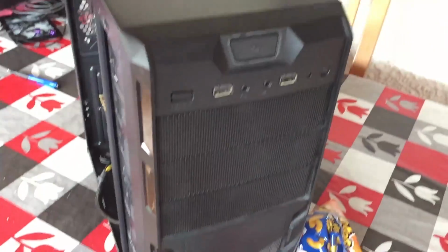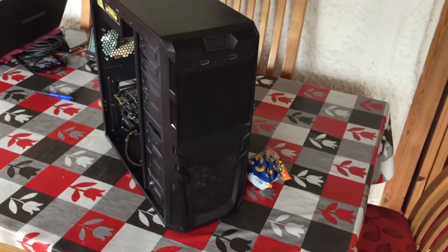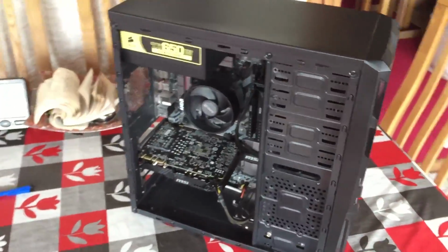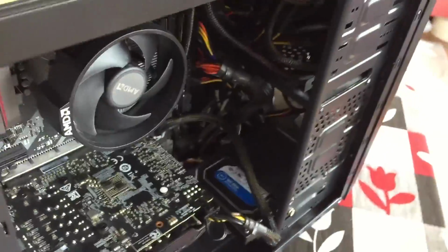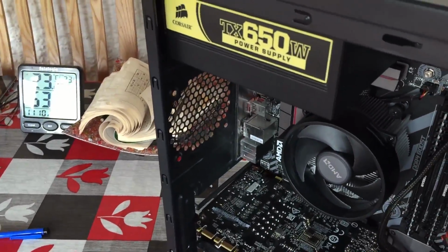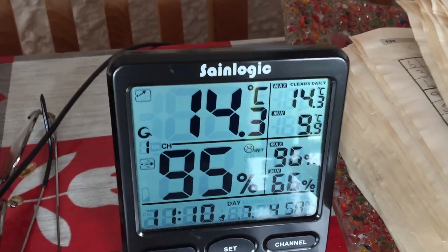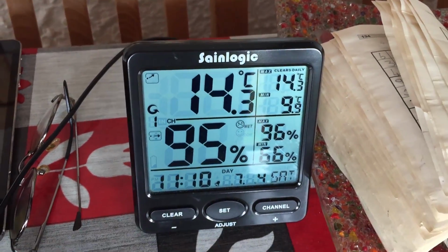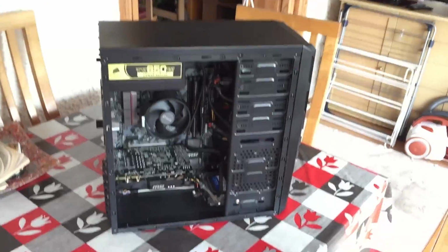Right, as you can see, the case is nothing special either. It just keeps all the components in the place that you want them, and that is inside the actual enclosure. We've got a front fan in there. The rear fan I have taken out just this morning because I will be replacing that. Look at that outside temperature. That is very mild actually for a day here in England, which isn't too bad. But there it is. That's the PC I use on a day-to-day basis.